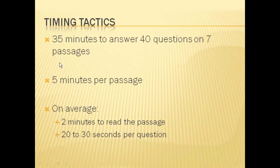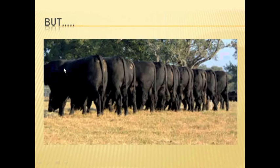Now then, some of the tactics that you need are, and let me tell you, these are tactics for a perfect test. If everything was equal, 35 minutes to answer 40 questions on 7 passages. If you do the math, it's 5 minutes per passage. On average, you have 2 minutes to read the passage and 20 to 30 seconds per question. Sounds pretty simple, right? Well, there's a big old but in it.